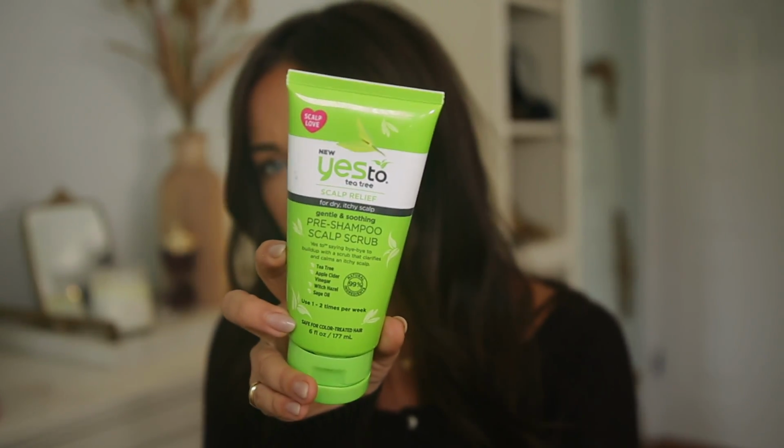And then the other product I wanted to mention is this Yes to Tea Tree Scalp Relief Pre-Shampoo Scrub. So this, again, is in my hair care routine video, and I love it. It has tea tree, apple cider vinegar, witch hazel, and sage oil. I go in with this before I wash my hair, so I just scrub it all into my scalp, and it just helps with any product buildup, scalp flakiness, which you guys know I have because I have psoriasis, and it just really feels very soothing and just overall really nice on my scalp.